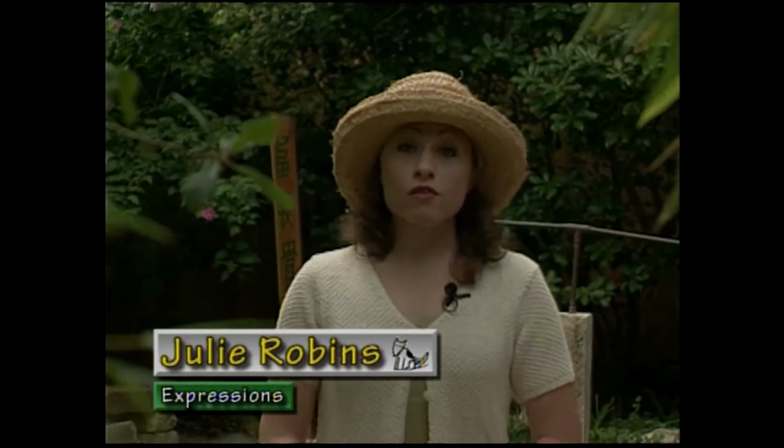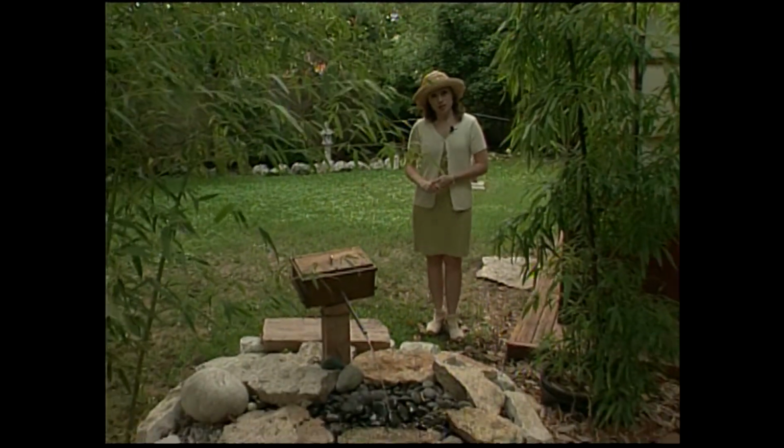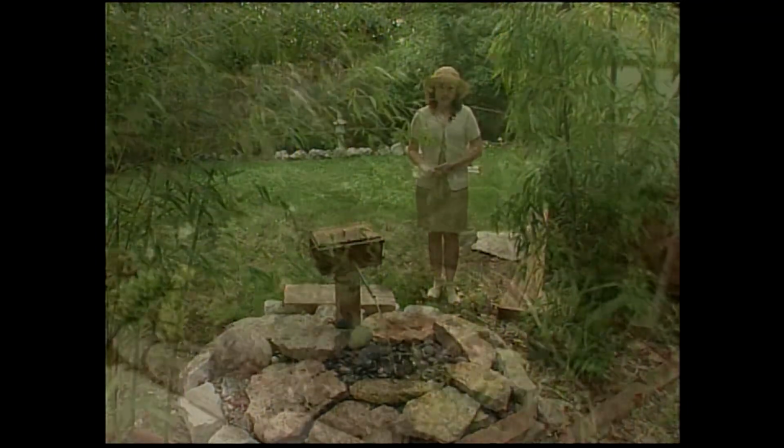Today you're going to meet Mark Ford, who is a landscape designer, and Mark is going to show us two types of landscapes. One is an English cottage garden, and the other is a Japanese garden. Both are quite different, but both are wonderful expressions of nature.